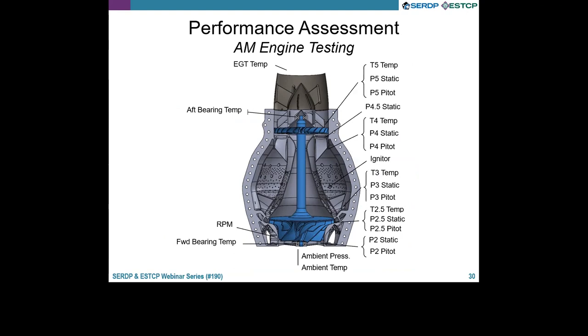And then we needed to be able to monitor our bearing temperatures as well as the engine speed reliably. And so we had to incorporate ways to fit these instruments into the different areas of the engine so that we could really characterize, okay, is the engine behaving the way we expected it to? Does it line up with those analytical models that we had built at the start of the project? And really be able to assess how efficient the engine is running. And so that was a big effort to incorporate all these different measurement points.